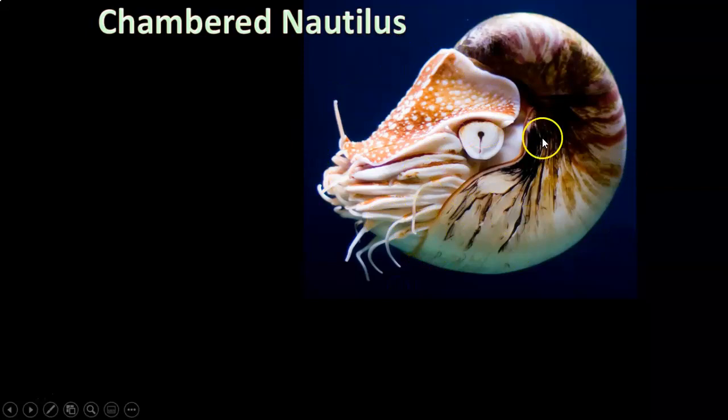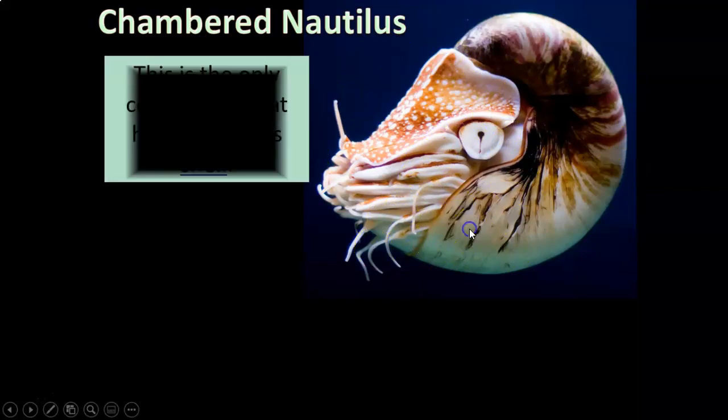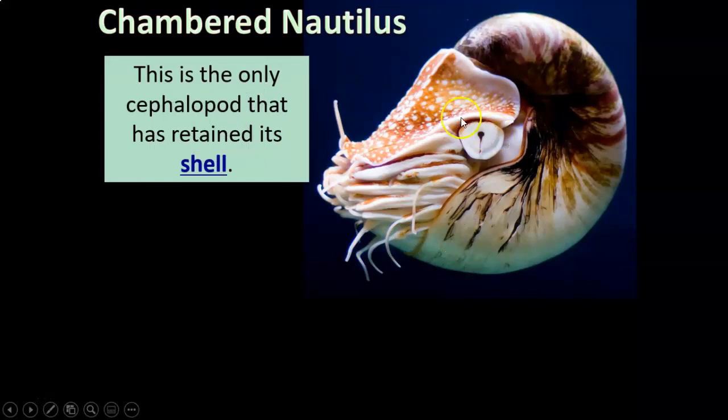The chambered nautilus, this really prehistoric looking creature, is awesome. There's even a hairy version of this that I'll show you in class. This is the only cephalopod that has retained its shell. So remember, mollusks have shells with the exception of cephalopods of squid and octopus, but this guy still has a shell.